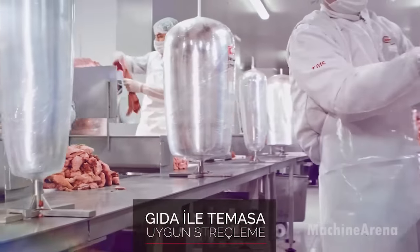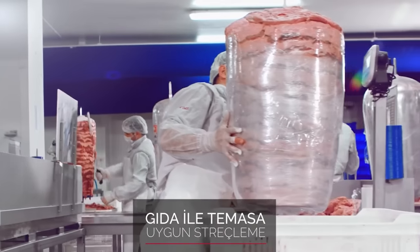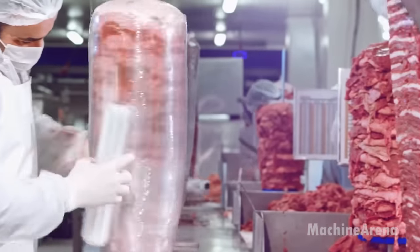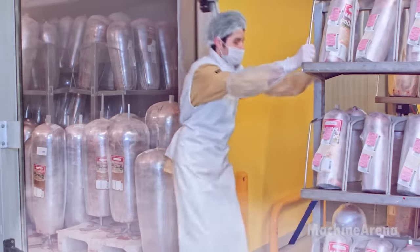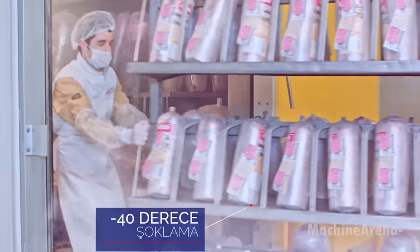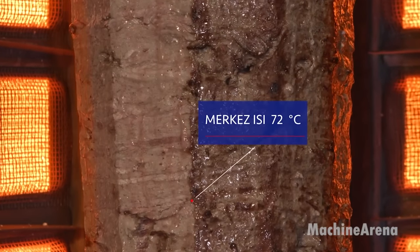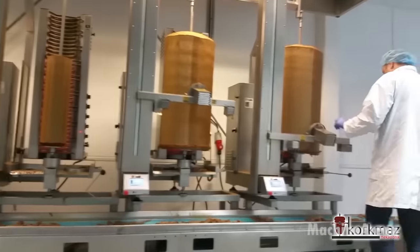To achieve consistency in each bite, the carcass meat undergoes precision cutting. The meat is meticulously sliced into manageable pieces, setting the foundation for the next stage of the manufacturing process. This step ensures that every portion meets the high standards expected from Doner Kebab aficionados.